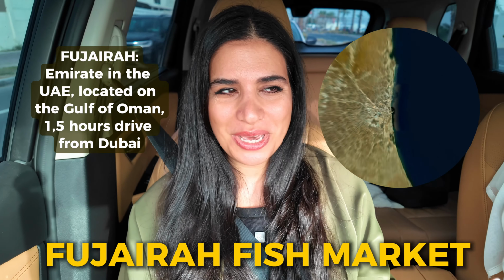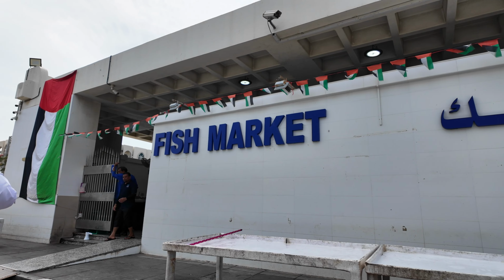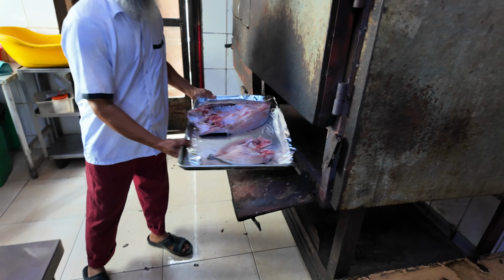Good morning from Dubai. We are on our way today to Fujairah. We're going to visit the fish market. We're going to have some coffee and snacks before that. Fish market basically is you're going to buy fish and then you're going to go to the restaurant and they prepare your food for you.